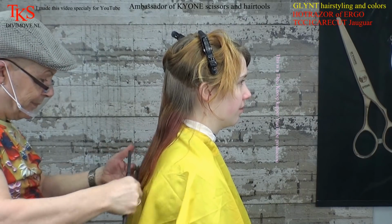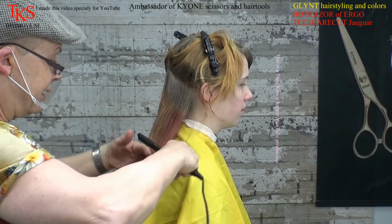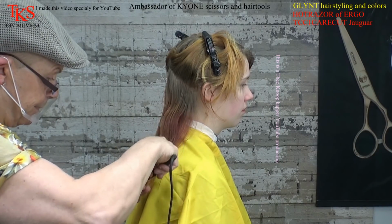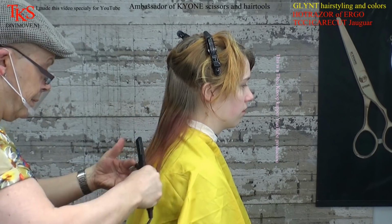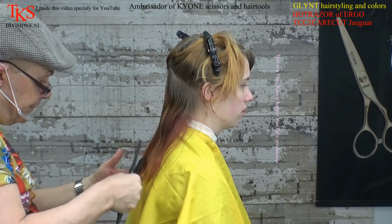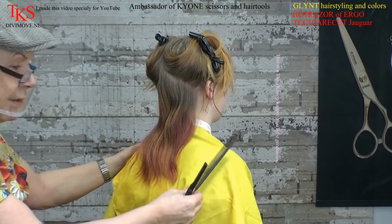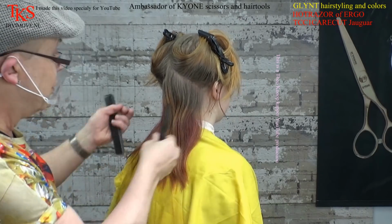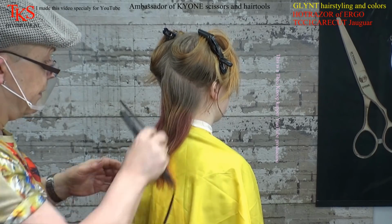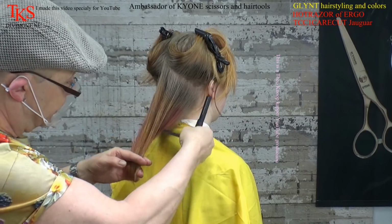Play with the line. Make sure it's a soft line. Show the line, so you can see this is a soft line, no hard lines in it. Take both sides, so control the line. They're similar to each other. Take all the hairs to the center.